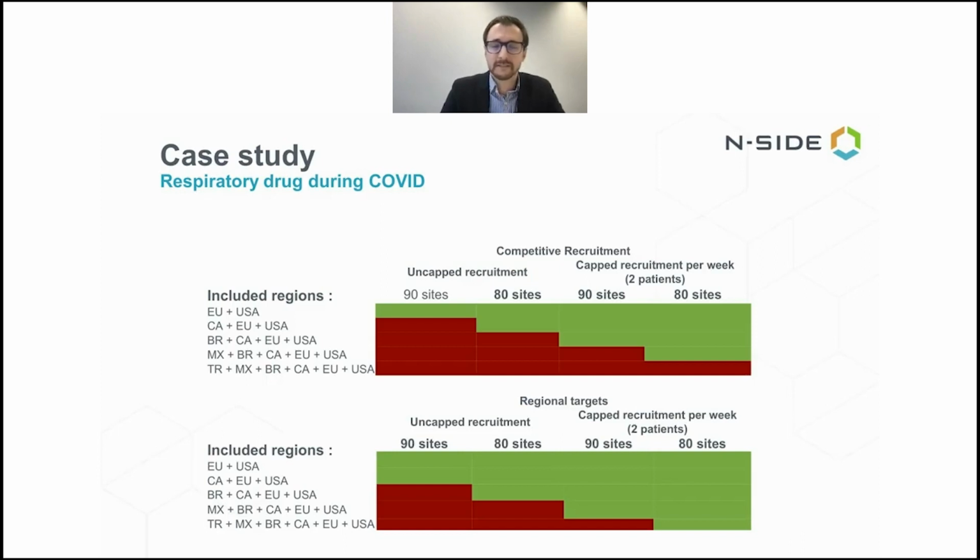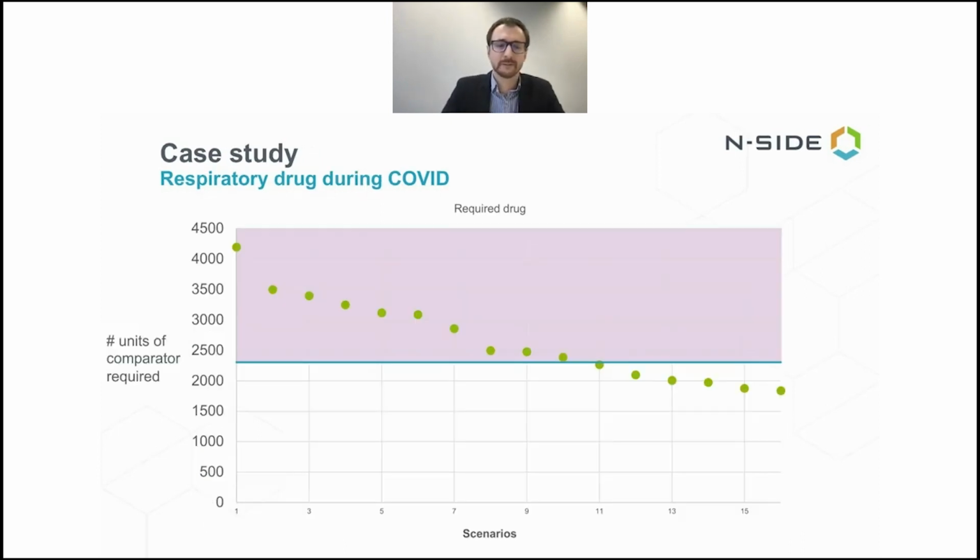Overall, we did test a lot of different scenarios. Here is a quick summary of all of these scenarios on a graph with the danger line of 2,300 units of comparator that you can see in blue on the graph. Everything above is unfeasible due to the unavailability of the comparator. Everything below is feasible. And then it was up to the team to decide which of these scenarios to implement within, of course, feasibility.